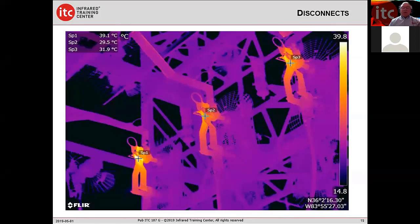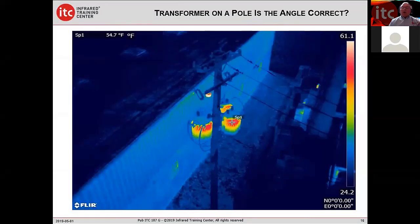These are some disconnects here. Some of these disconnects, of course, are quite hot. Well, if you look at those, maybe they're not excessively hot, but they're different than the surroundings around them. And they're showing energies that other components are not. So, again, work with the local utility to identify what these items are and also how to look at them.